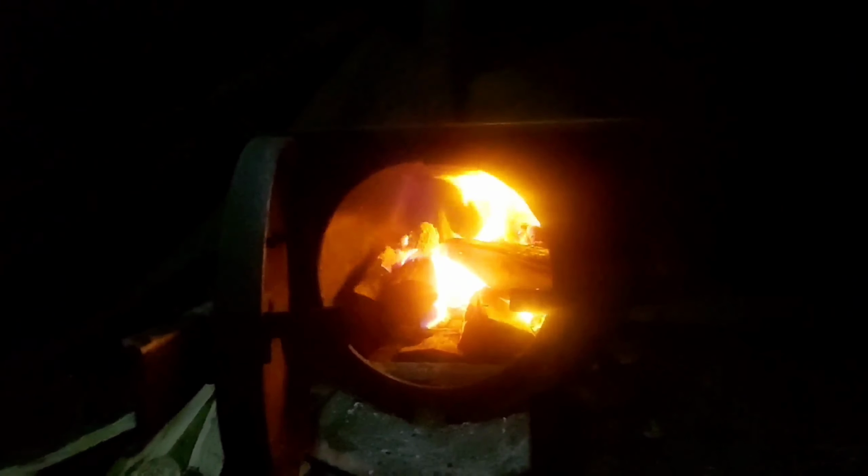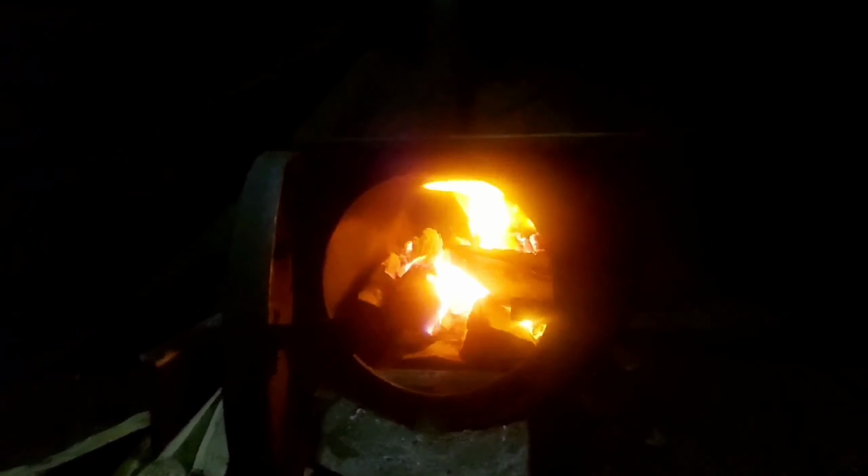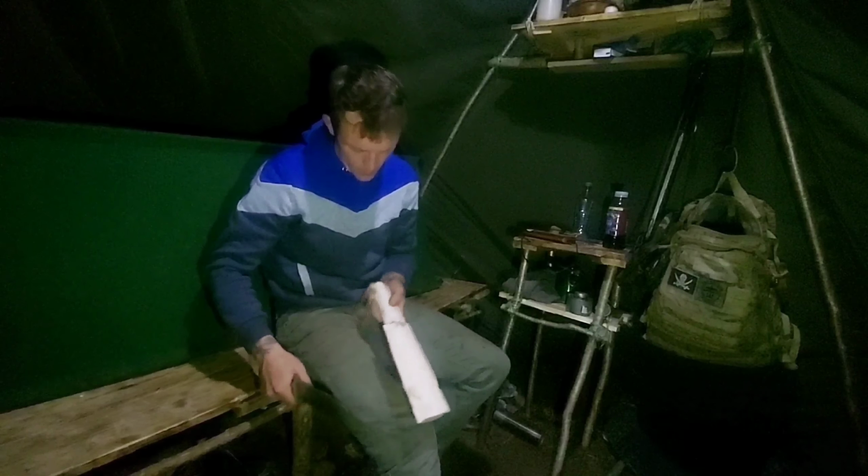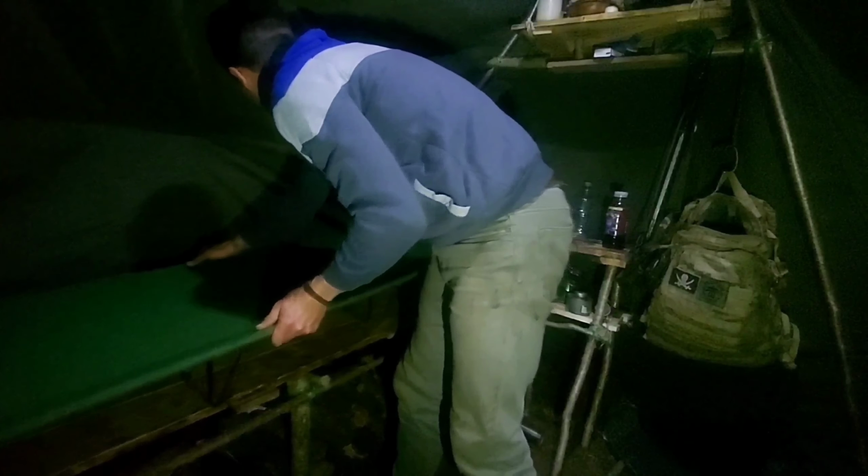Okay. I might stick just a couple more logs on. It is now, double check the time, it is 10 o'clock. Right, it's bedtime. Sleeping bag. There she is. Right, I think that's me done for the day.